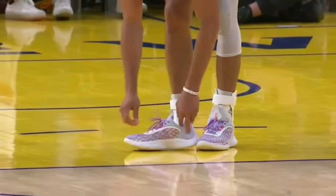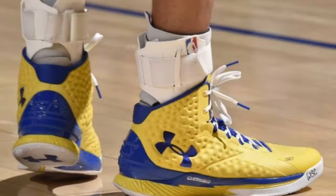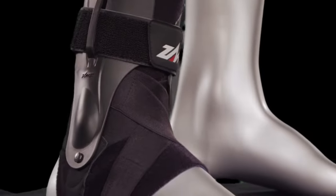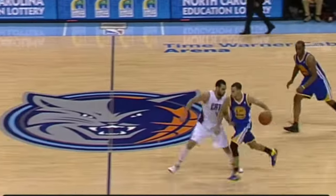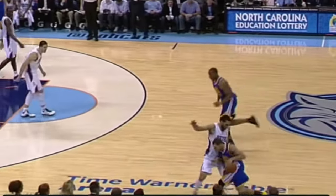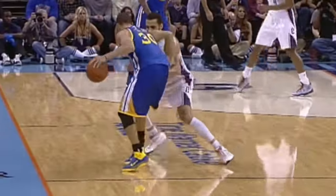Stephen Curry used an ankle brace to support his ankles every game. Introducing the ankle brace: the ZamStay 2DX. The ZamStay 2DX ankle brace became very popular when Stephen Curry started to wear it in the 2012-2013 NBA season to protect his often injured ankles. He credits it with finally giving him the full confidence to play without the fear of re-injuring himself.